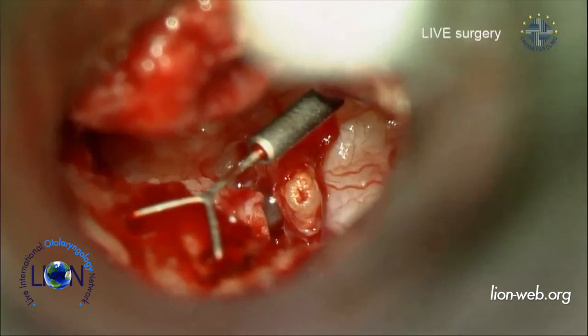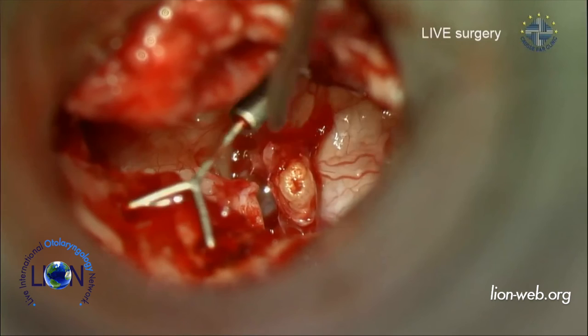I will push the malleus handle like this anteriorly and I will put it back later on. So we don't need to remove it.